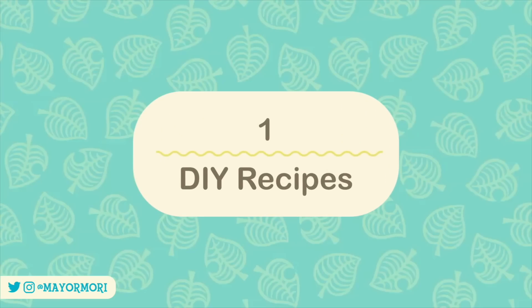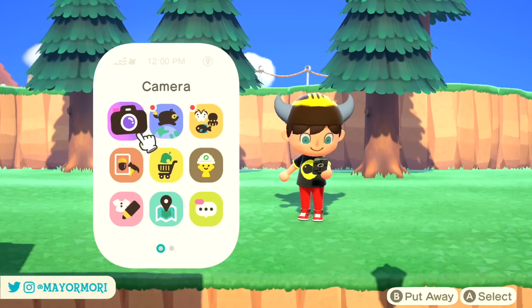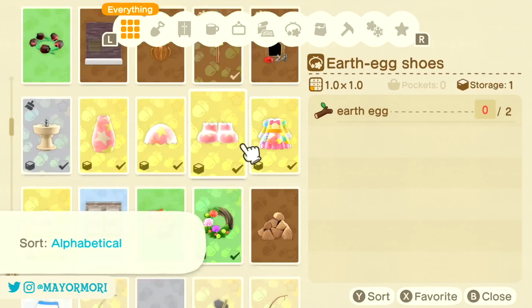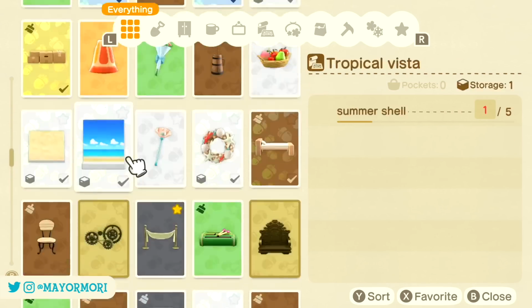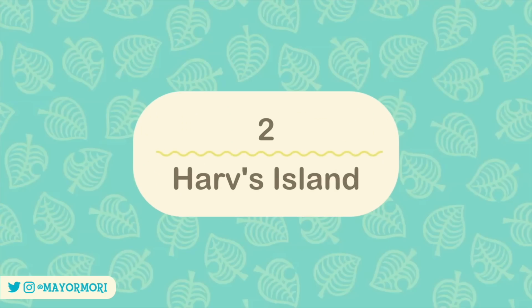Number 1. DIY recipes. The first issue Nintendo's latest patch addresses is to the order of the DIY recipes in the Nook Phone app. As of version 1.11, these recipes were displayed in the wrong order when sorted by when they were obtained. As you'd expect, this issue has now been resolved and after updating will be ordered and sorted correctly.